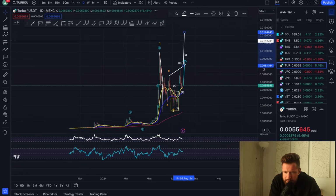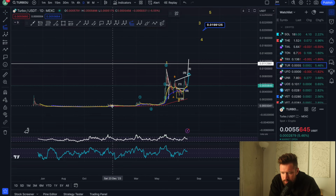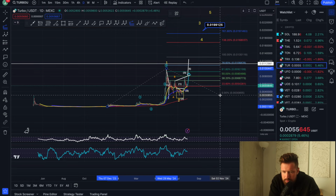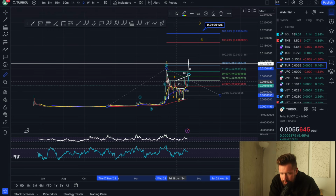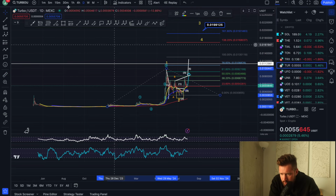And of course, we have our wave 3 target. If we take a trend-based extension off the low here, all the way up to the top of our wave 1 to the bottom of our wave 2, then you can see that wave 3 target takes you right up towards 2 cents. And my juicy bag of Turbo is in profit. I bought it down here during this ABC correction, so it's just pushing up into profit now. And from the current price, you're looking at about a 240% gain for our friend Turbo.